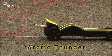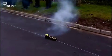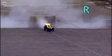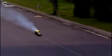5, 4, 3, 2, 1. Worse for Arctic Thunder, who failed to even complete the measured distance and didn't finish. I feel disappointed because I didn't make the end of the run successfully. I'm happy that I actually started because the wheel did get stuck quite badly, so I thought it might not have made it, but I'm glad I made it to the first marker.